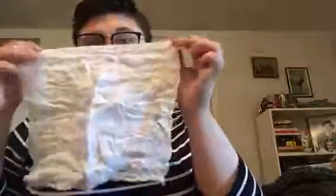My next thing is my utensils. I sewed this from scrap fabric and then a little bit of rope. So it's not the nicest thing, I need to make a new one, but it unravels like this. And inside I have a cloth napkin. Here we go. I have a fork, a knife, a spoon.